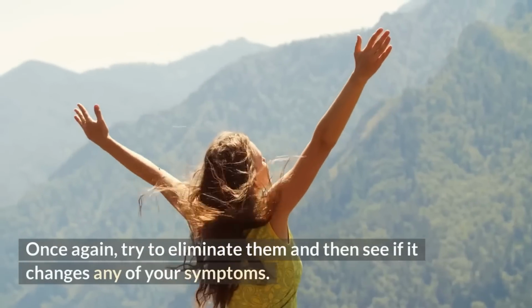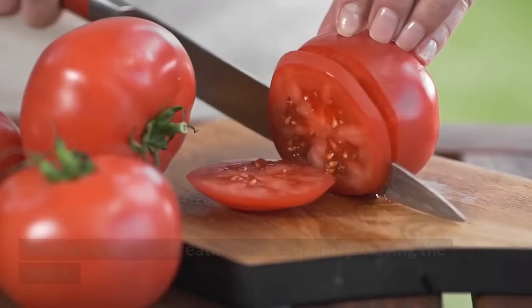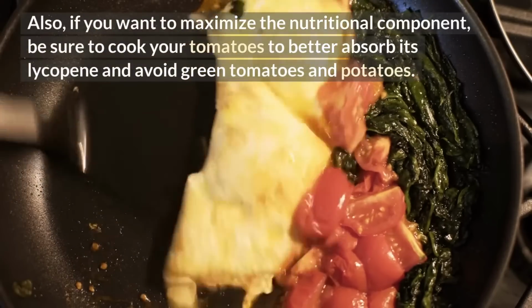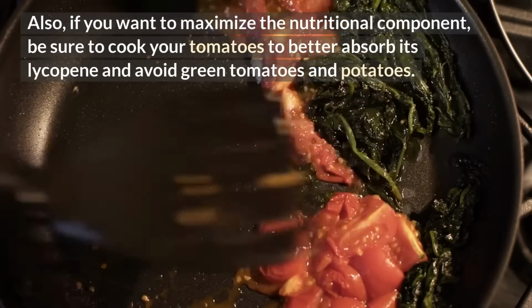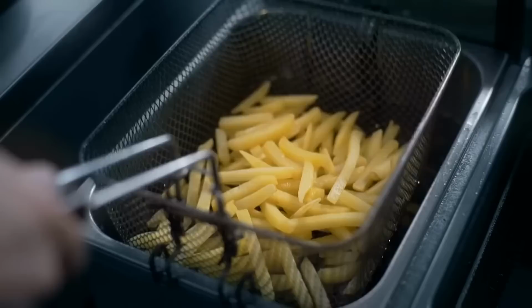Once again, try to eliminate them and see if it changes any of your symptoms. You can also try just eating the flesh and removing the seeds. Also, if you want to maximize the nutritional component, be sure to cook your tomatoes to better absorb its lycopene and avoid green tomatoes and green potatoes.